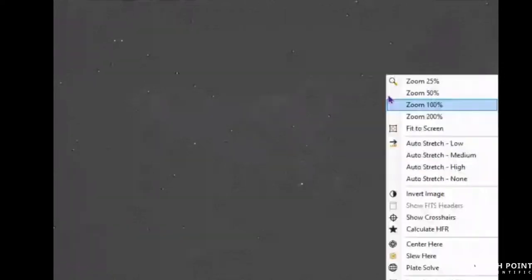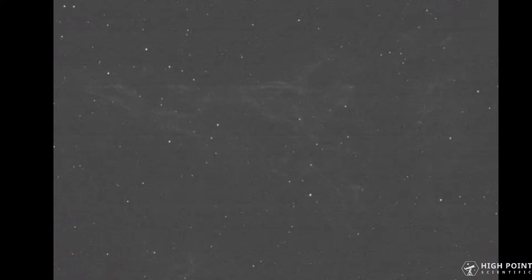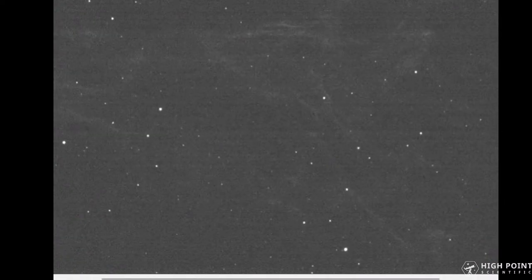All right, we're going to go ahead and run a 4-minute sub-exposure on this one. It's a good idea. So the Veil Nebula and Pickering's Triangle are all part of what's called the Cygnus Loop, and it's a supernova remnant. It is a remnant of a supernova that happened 10 to 20,000 years ago. It was a star that was at least 20 times as massive as the Sun.